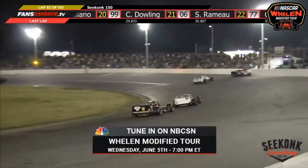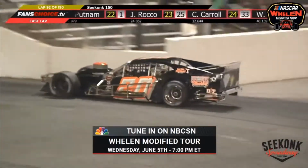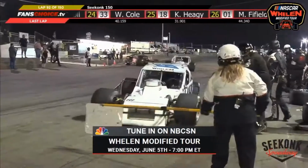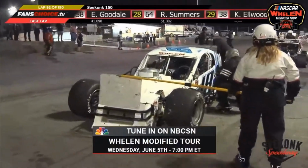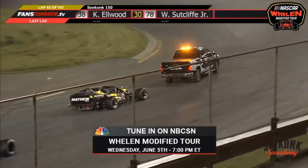The number 25 of Carroll goes to the pit area. Hagee goes to the pits. Jimmy Blewett is in the pit area as well. And now the number 1 machine for Jeff Rocco, the twin brother of Keith Rocco, comes back out onto the racetrack. A look at timing and scoring unofficially.